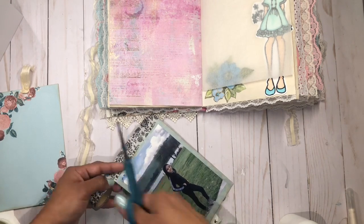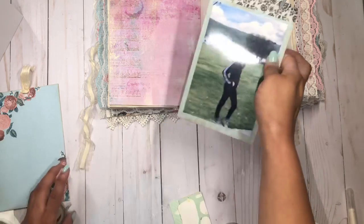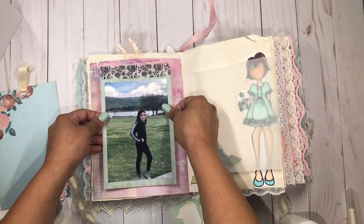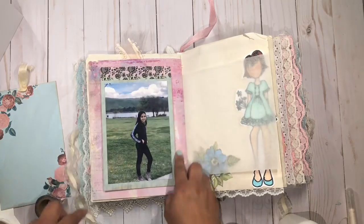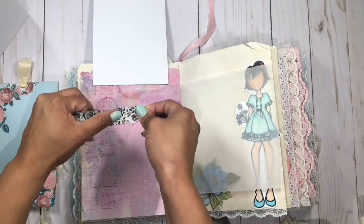Yeah, so she's like a little mommy. She loves taking care of her sisters, her animals. The animals, actually, all of them take care of the animals, so that's always good. So I'm just gonna place that here. Okay, so now I'm just gonna flip that and put some more washi tape.